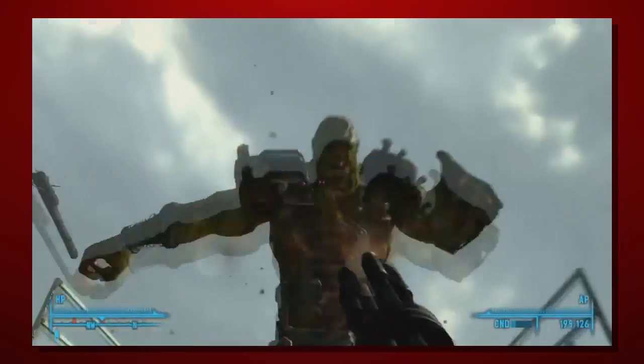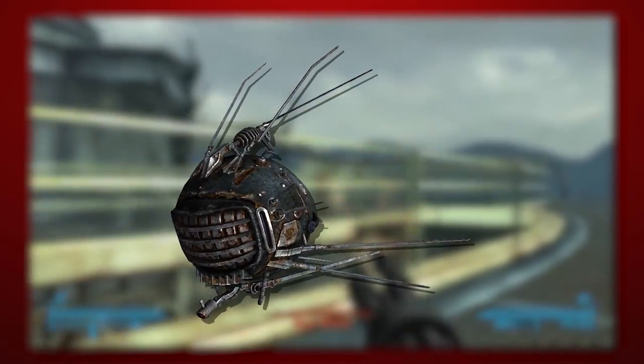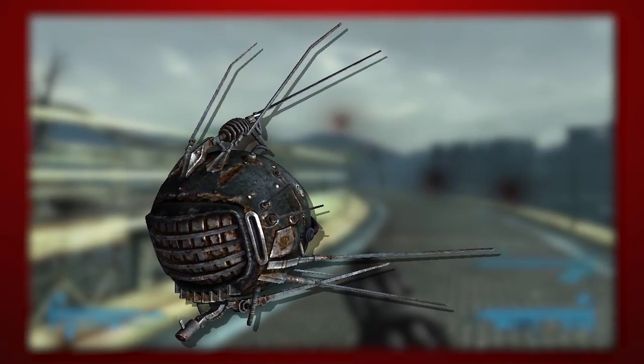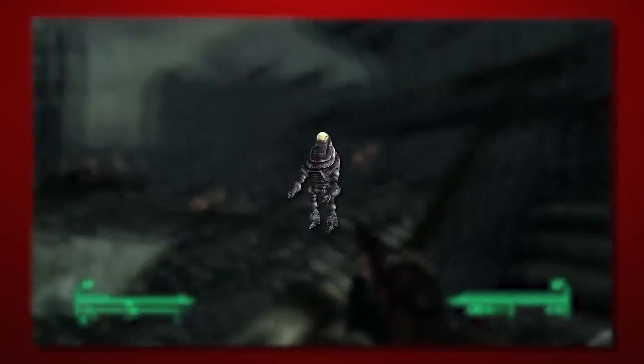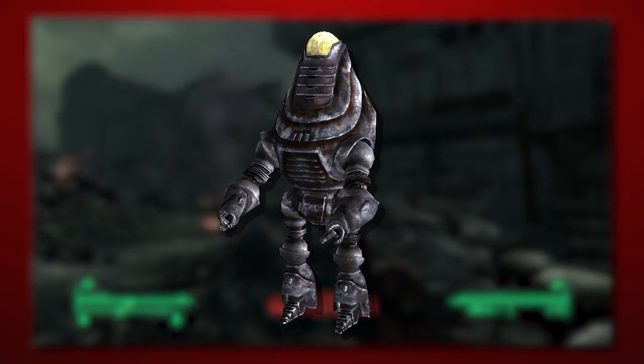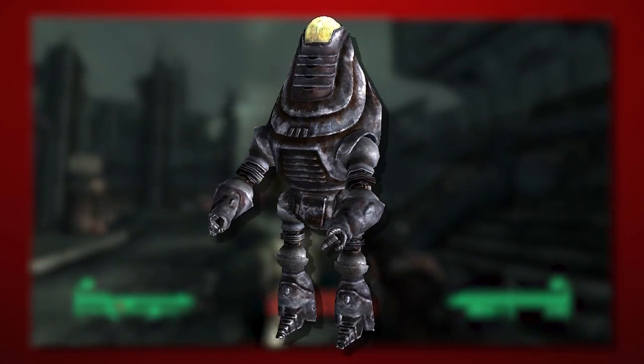Despite being unique to the Enclave, there are textures for an Outcast-themed iBot and models for US Army, Brotherhood, and Enclave versions, but these are all missing textures. The iBot that appears in-game just uses the generic texture. Perhaps the most recognizable robot, the Protectron, also seems to have at one point had unique Enclave and Brotherhood variations, although no textures exist. Like the Outcast Mr. Gutsy, the Enclave Protectron was added with the Broken Steel DLC.